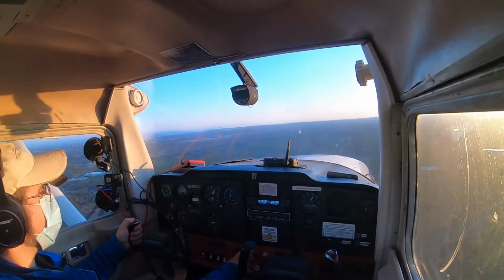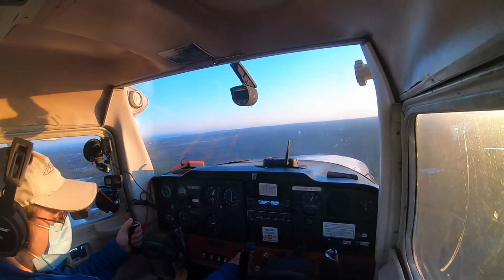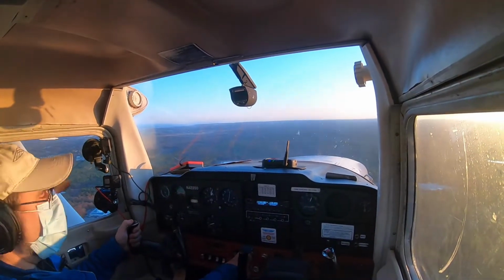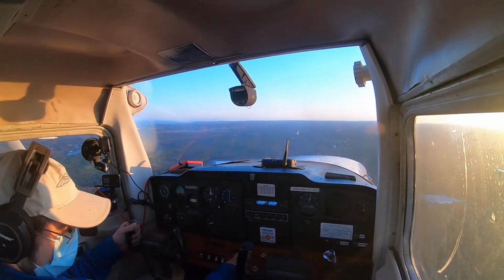2 mile left base, Cessna 990, runway 14. Cessna 990, roger, cleared to land, runway 14. Cleared to land, runway 14, Cessna 990.